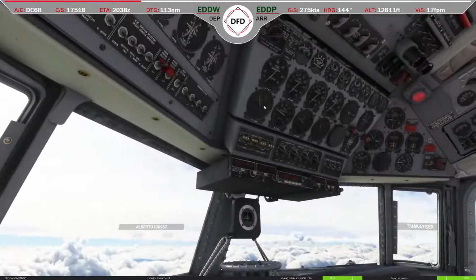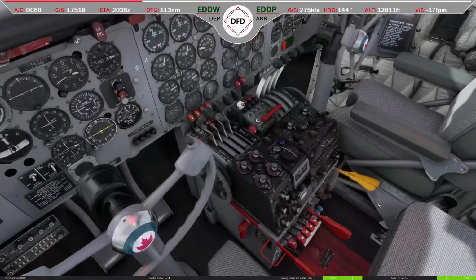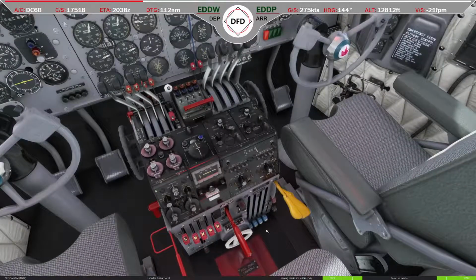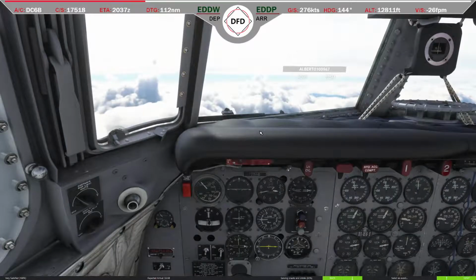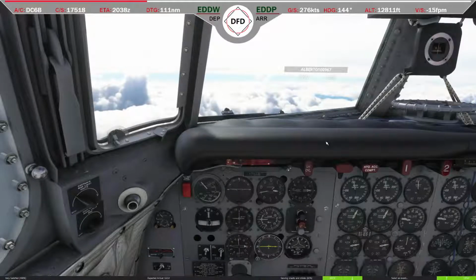Everything is good. Fuel quantities are good, and you can hear the FO flicking switches here, specifically carb air, carb heat, trying to make sure that we don't get ice forming inside the carburetors, which will rob us of power as well. We're going to be skimming the tops of some of these clouds.